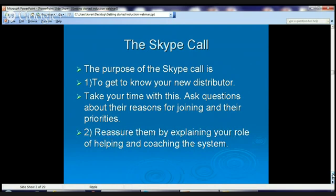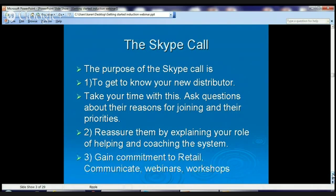Reassure them by explaining your role, because remember, there's no boss in Clean Easy. I always say that they are the boss. I'm just here to help, to advise them and give them the right information. So reassure them that they've made a good decision and that you're going to be with them every step of the way in the coming weeks and months.